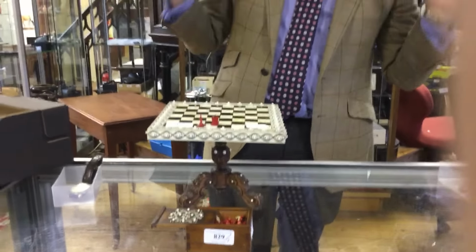Well, again, yet another great whistle-stop tour through our bits and pieces we've got coming up. These are all up for auction on Friday the 25th of September. The sale starts at 10 o'clock. You can see all our lovely lots. You can view them all on our website, which is www.charterhouse-auction.com, and of course you can bid live through the bidding platform on there as well.